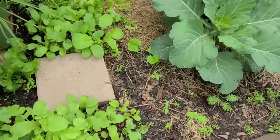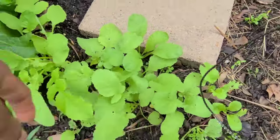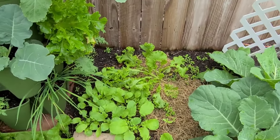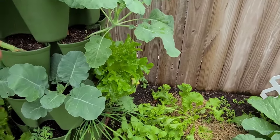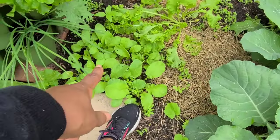These are radishes. I saw a recipe where somebody sliced them and put them in the air fryer and added olive oil, some seasoning, and made like these chips out of them. I'm about to do this as soon as they come through. And these are the purple radishes too.